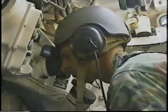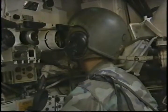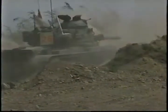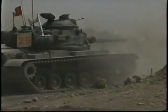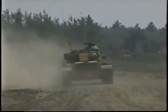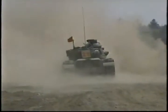Gunner, Sabot, tank. Identified. Up! Firing. On the way. Identified! Up! Firing! Clear! On the way! Target falling track! Cease fire! Up! Firing! Clear! On the way! Target falling track!